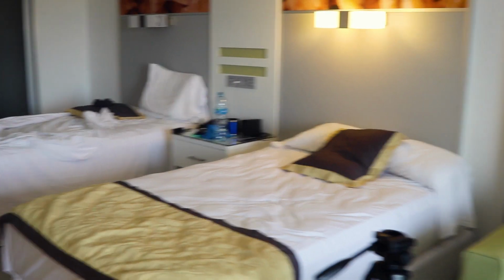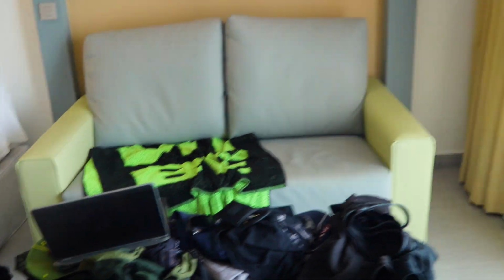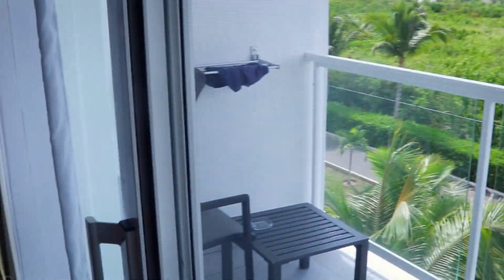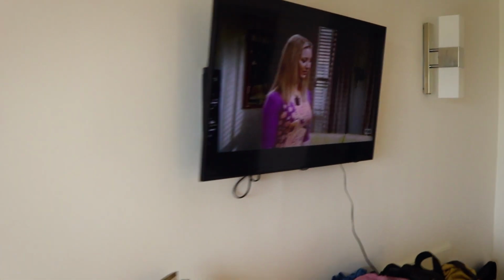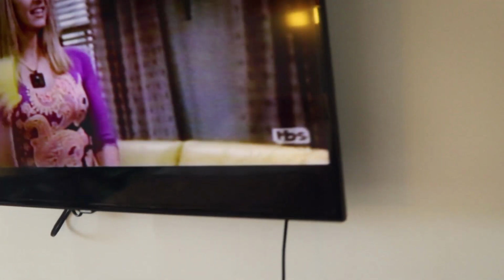I've just got a standard twin room, 2 double beds. I love the fact how they come with a sofa. The balcony is fairly basic though. The TV has cable, which to be honest is a pretty low quality connection, but the TVs do also have a USB port, so you can bring your own stuff to watch. The AC control is here, our air conditioning works fine.